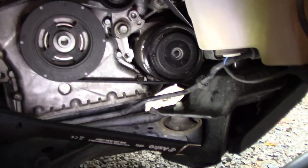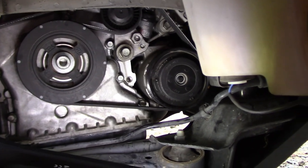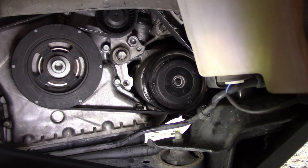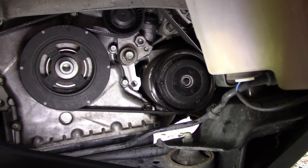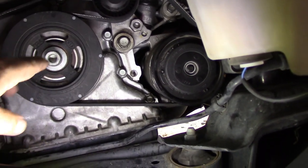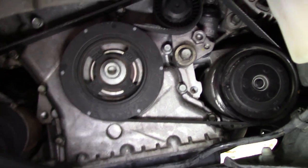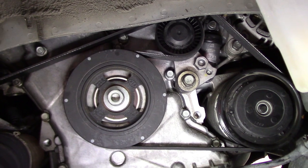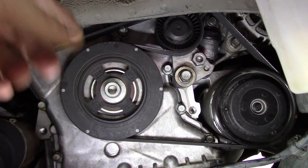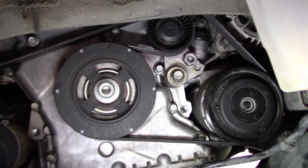So here we are. The pulleys are back on. The belt is back on. If anybody owes you any money or owes you a favor, now's the time to collect. If you can get someone in here to help you, a second set of hands doesn't hurt. The only issue I had was right up here, the belt just wouldn't fit in the grooves, right at the very top, just a smidge. So I think I took my 24 millimeter socket, put it on the crankshaft, bumped it about an eighth of an inch, and it popped right in.